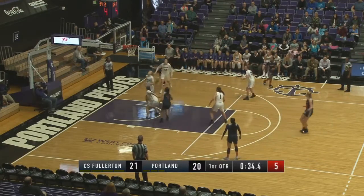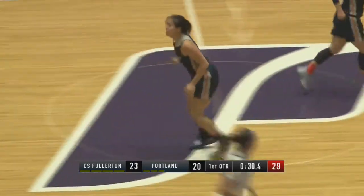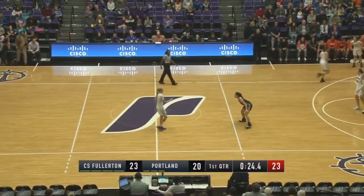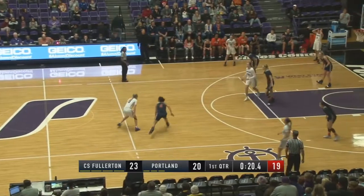Nice spin in the lane, and the runner is good. Lauren Nubla. Nubla, the 5'5 junior from Sacramento, California. Great move inside. Just a secondary option, but again, everybody stepping on the court today has been aggressive offensively.